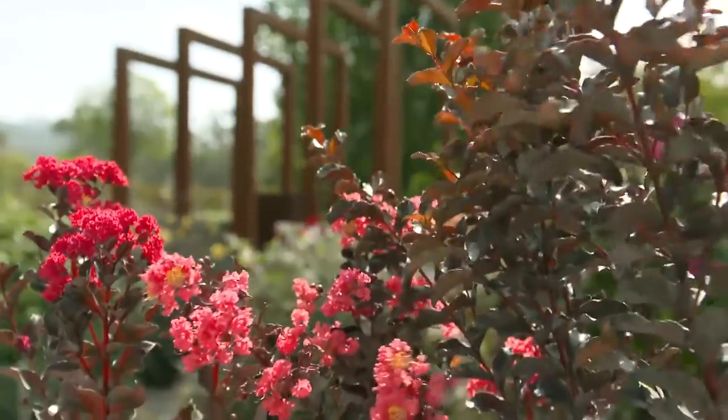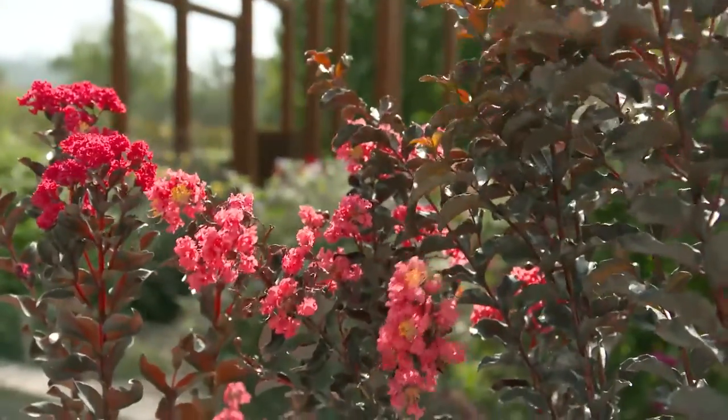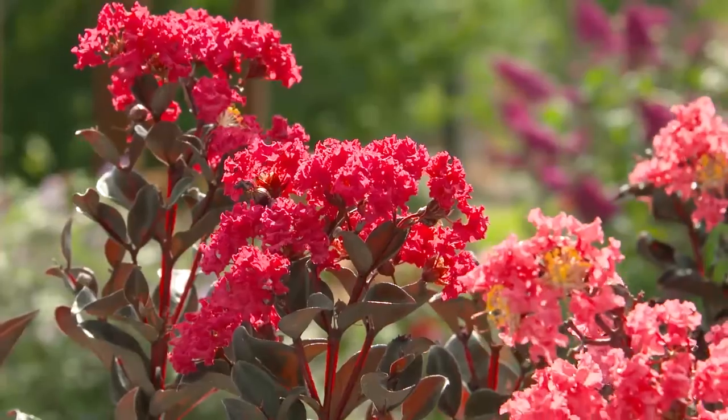Whenever I'm asked to recommend a small tree for the garden, it's always the crepe myrtle that's top of my list. It's hands down one of my favourite plants. So I get pretty excited when I come across a collection of crepe myrtles that has something extra special to offer.